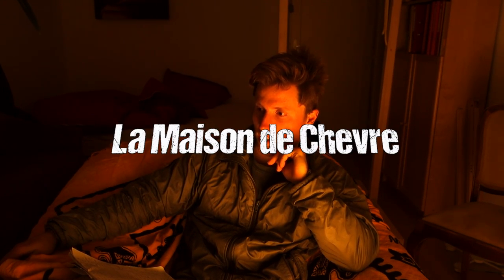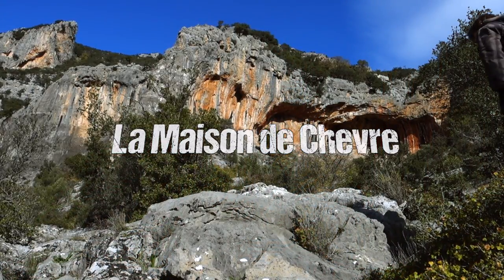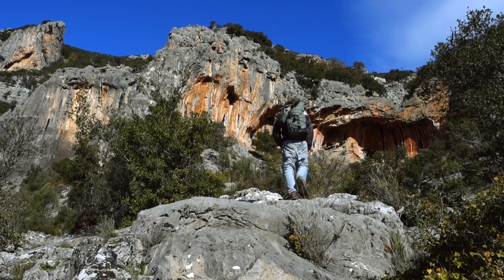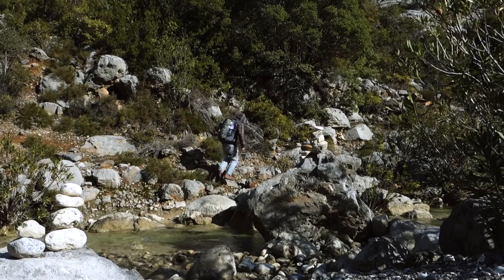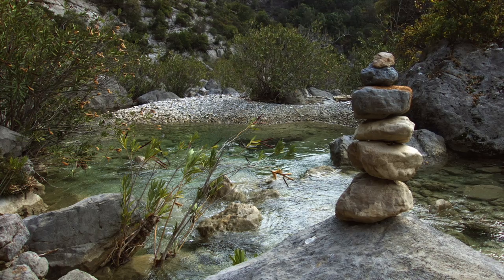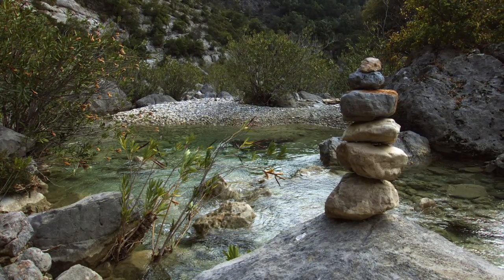And the fourth crag of my top four crags would be La Maison de Chèvre. Now, what to say about La Maison de Chèvre? It's just another very, very nice crag, with a very nice setting in this kind of alpine environment. You've got a river down there. When there's a lot of snow and rain, there's going to be some water. When I arrived at Leonidio at the end of December, there was no water in this river because it hadn't snowed enough.